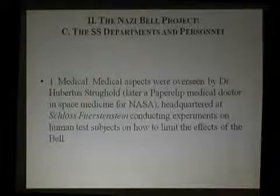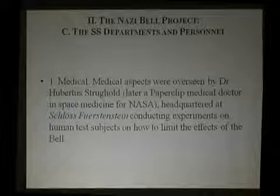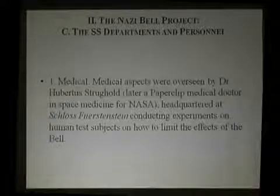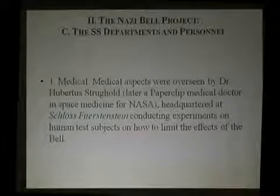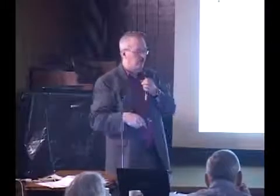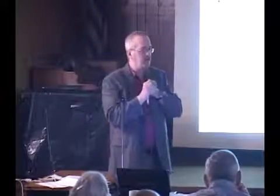But one person that was involved in the medical aspect of this project, trying to figure out ways to limit the effects of this device on living beings, was the infamous Dr. Hubertus Strughold. Okay? He was headquartered at Schloss Fürstenstein, and he later is brought to this country as one of the leading scientists helping NASA set up its whole space medicine department. He's one of the Bell scientists. But here's the good news.